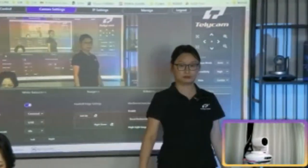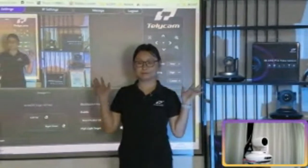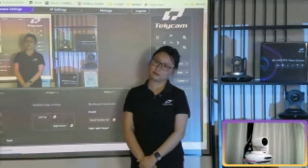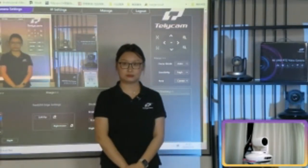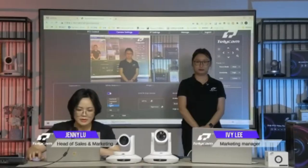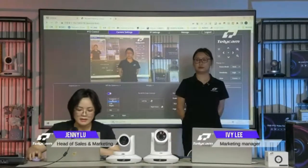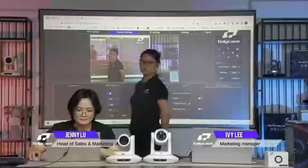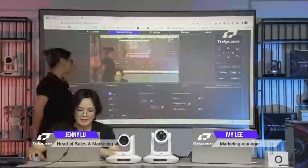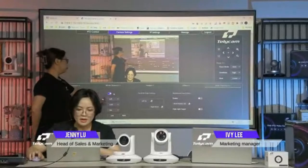The next option is the target position. There are three options: center, left, and right. It means that you can set the tracking target in the middle of the image, or on the left or right of the image. For example, if I would like to set Ivy on the left of the image, I just click, and it will keep Ivy on the left of the image.